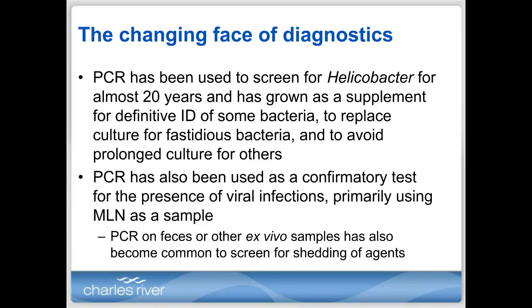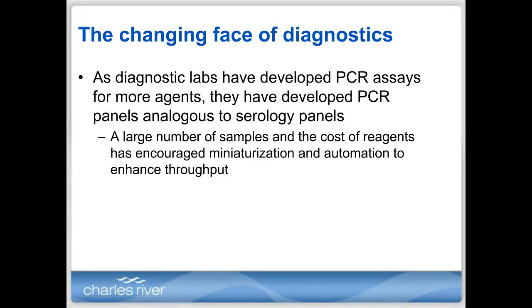And we've also used it as a confirmatory test for viral infections, primarily using mesenteric lymph node, or MLN, as a sample. And that's because mesenteric lymph node saves little bits of DNA from things that get sampled in the intestine. So mesenteric lymph node kind of acts like a little archive, saving bits of DNA and antigen that go through the intestinal tract. As we've developed more and more PCR assays and are getting lots of samples through the lab, which is a good thing, the large number of samples and assays has really encouraged miniaturization and automation because we've needed to increase throughput.